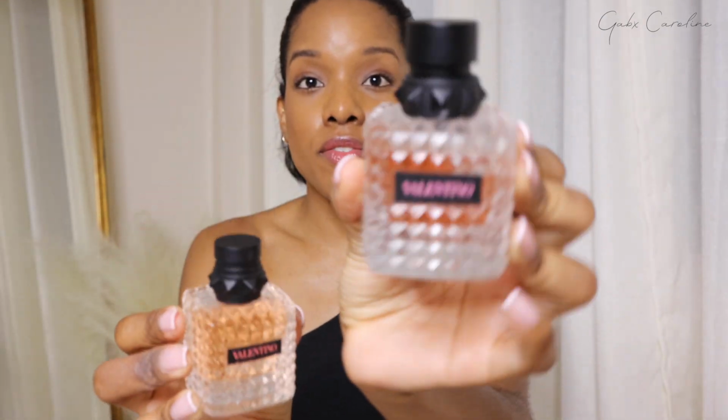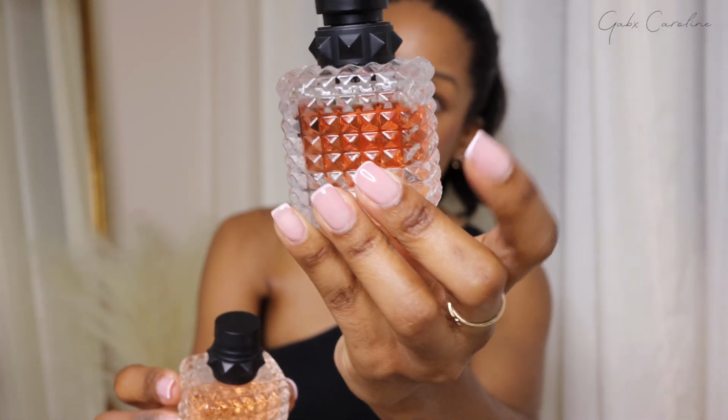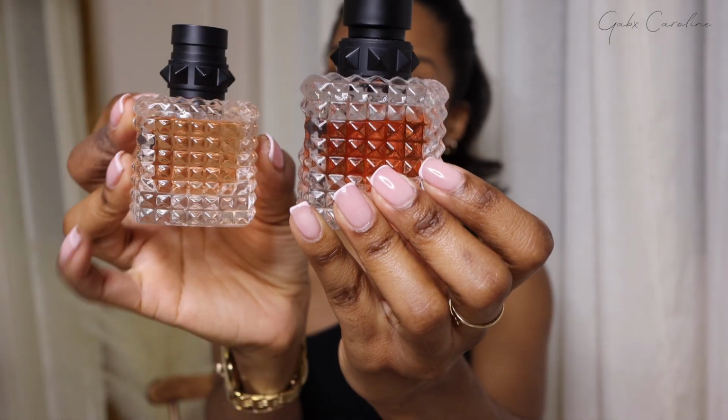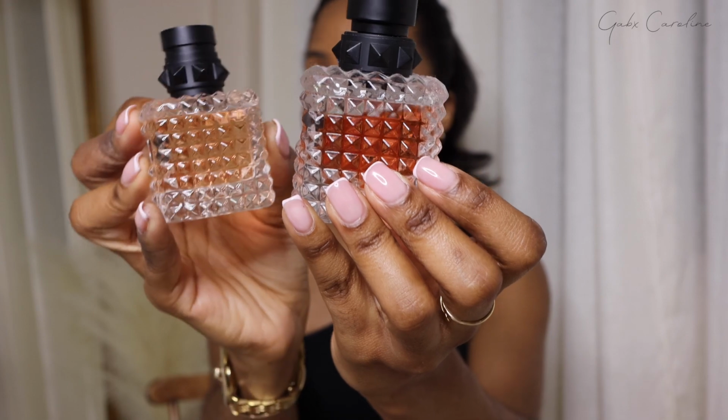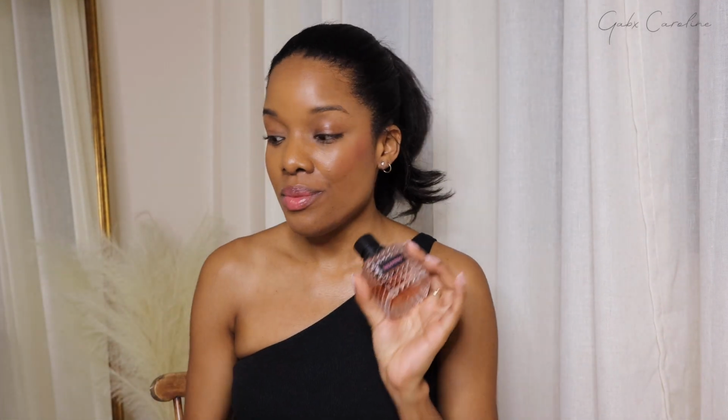So this is my 50 ml Valentino Born in Roma, the original one, and you can see it's this really dark pink color. And then this is the new one, the Kiwi, and the Kiwi is a lighter orange, kiwi type of color. So this one's a compliment getter. This one's really sweet. The Born in Roma Kiwi literally smells like the other one, but a lot more watery and just lighter.